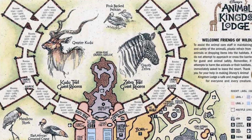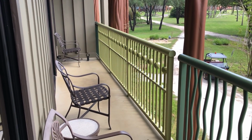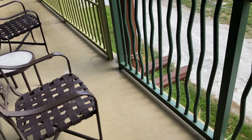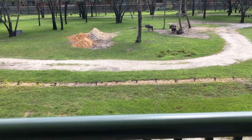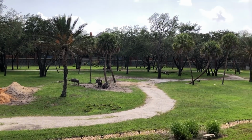And you can also request an obstructed savanna view, which are the rooms that maybe have a pole in front of them, or they're sort of at the end of the savanna, so some animals don't come over there. So you still have a savanna view and you still will see some animals, but you're paying the standard view price.